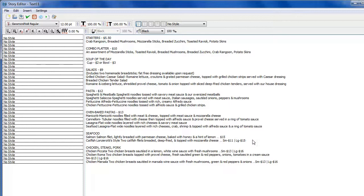Okay, and the seafood. The catfish has a small and a large size, and I like that. So I'm going to make a small and a large size there, and get rid of that. And I'm going to do the same thing with the other items on the menu.